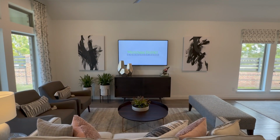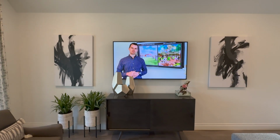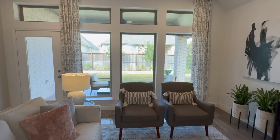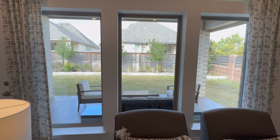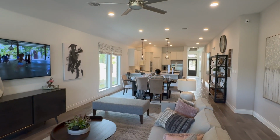Now we are in the living area here where you have those 3 big windows, again bringing in a lot of natural light, and it is open to the kitchen and the dining area you see there.